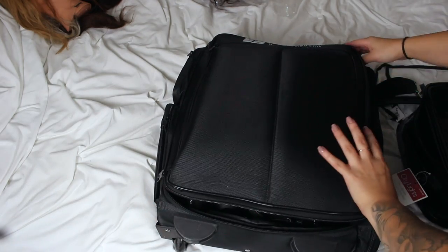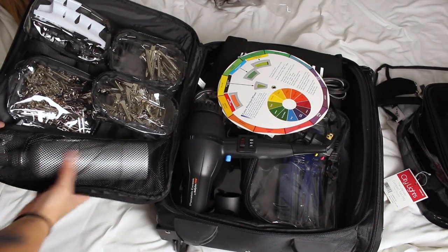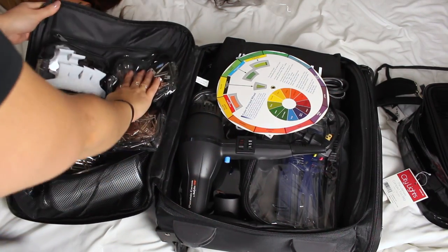All right, now we're gonna dig into this bad boy. So when you open up the kit, it looks like this. I'll show you a better shot of it so that you can see. This bag though is honestly so nice. It has so many different compartments and it's just really convenient to pull around with you with the wheels. So on the inside, there are these little Velcro zip up pouch things, and for right now anyway, I'm storing my clips and that kind of stuff in them.